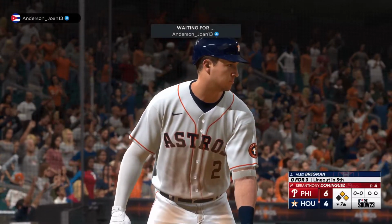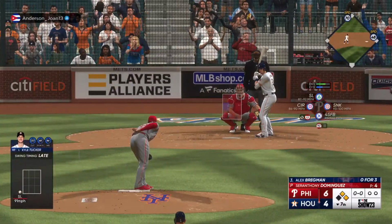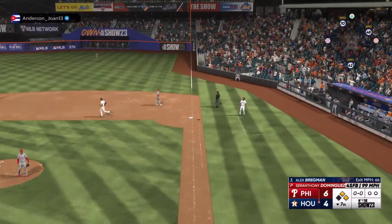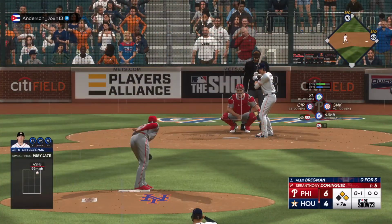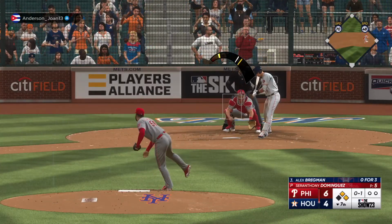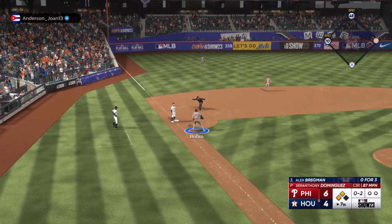Alex Bregman up next for the Astros. And first offering is fouled off. Well, this is just par for the course these days. Huge fastballs coming out of the bullpen. Double steal. Swing and a miss. Throw to third. Safe. Double steal.